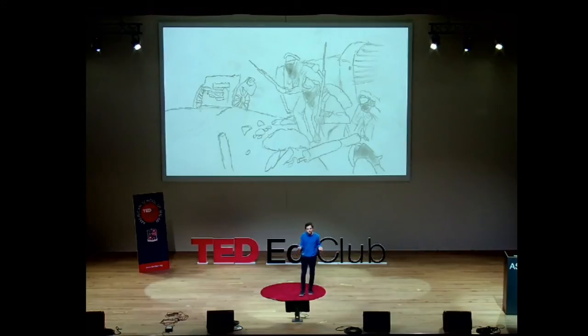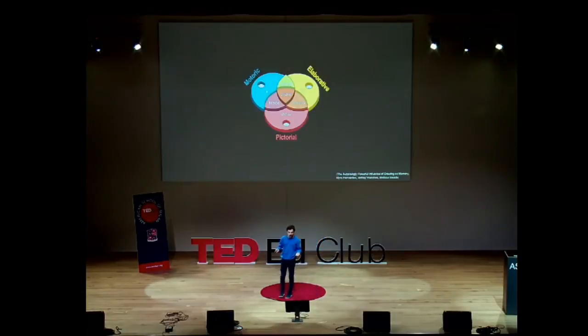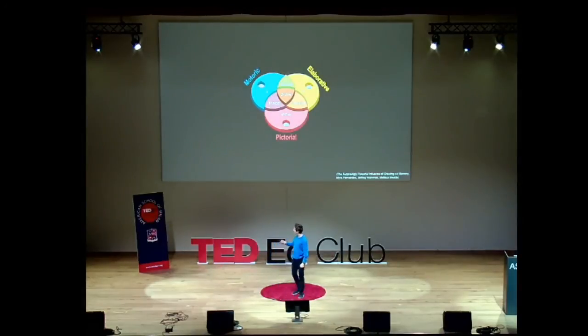And for you yourself, you can see that. Just a few sketches brought this from a little interesting tidbit in history to something a lot bigger. And this doesn't necessarily only apply to history. According to a 2018 study, there are three main ways to draw something, to learn something, sorry. Those being motoric, pictorial, and elaborative.